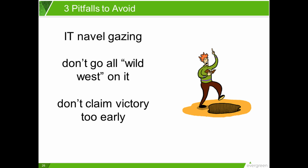Second one is don't go all Wild West on it. In IT, if some is good, more is better. When we have a new exciting idea, we go gangbusters. We can build a lot of stuff fast, so we could build hundreds of rifle shot or individual services quickly with no consistency, discipline, or reuse. Then we would have a confused mess. Slow down, be premeditated, and build with enterprise durability in mind as opposed to speed.